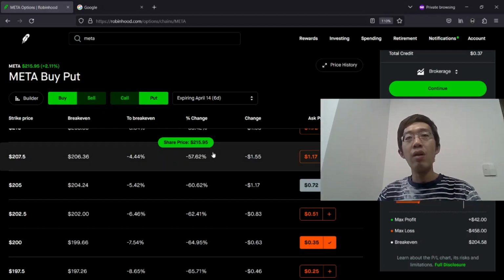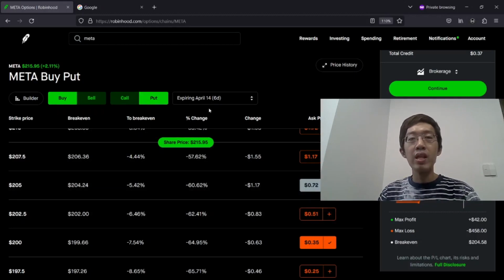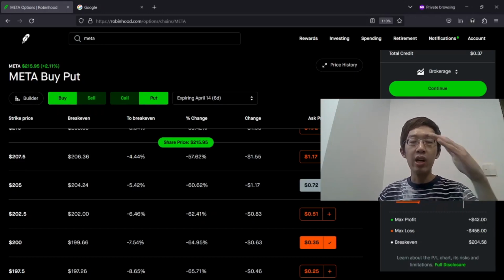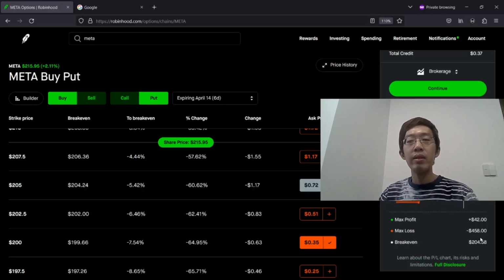And how could I lose money? If Meta stock price dropped to 205 or lower, I could lose money, by the expiration date April 14. As long as Meta stock price doesn't hit 205 or lower, that $42 is mine. So it's very easy if Meta stock price keeps going up and does not drop. But if it drops to 205 or lower, I could lose an amount around $500. But it could be more if you don't know how to do it.